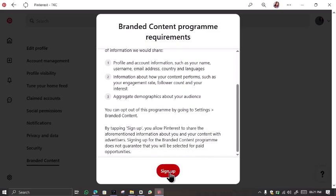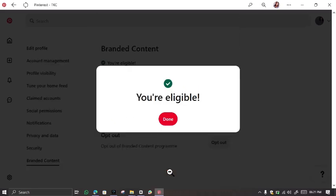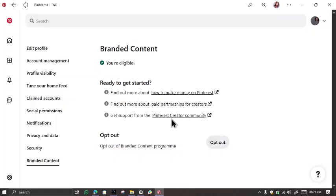So if you want to go through with it, you click on sign up, and then you're eligible, and click on done. It's as simple as that. So if you want to find out more about it, these are the options: how to make money on Pinterest, pay partnership, get support. So read this through, and it's as simple as that.